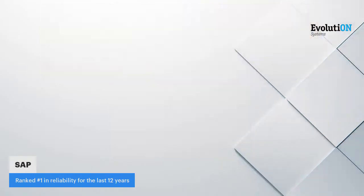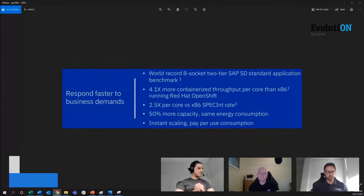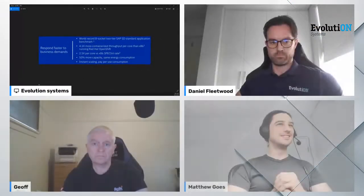And as you said, we've got that 5 nines reliability stat. I've forgotten the name of the people who rate it, but I think there's something like 8 minutes of downtime a year for a Power box, which in SAP terms I think is acceptable.